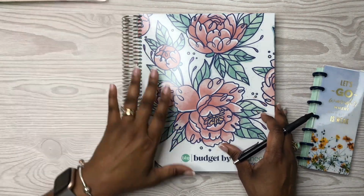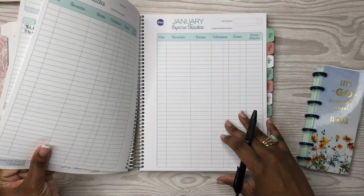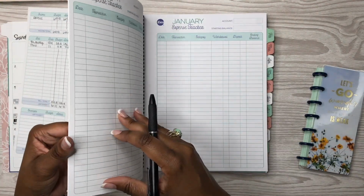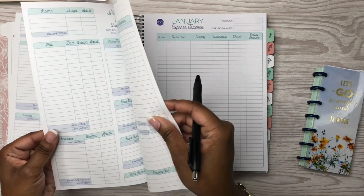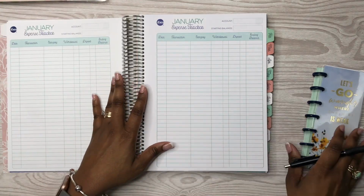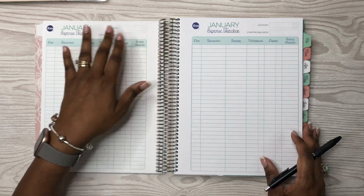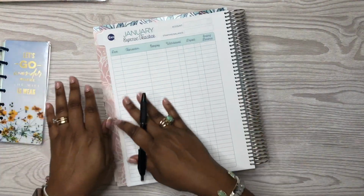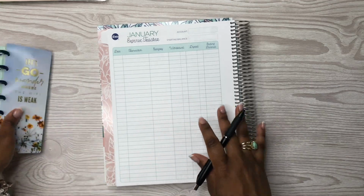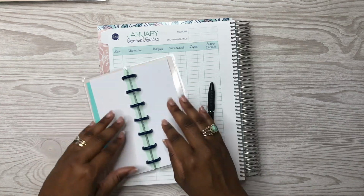So we're gonna move this out of the way and let's turn to, I think this is it right here, my first expense tracker. Okay, yeah, this is so lovely. I don't have to cut and print and cut down. I don't have to do any of that because I now have this workbook. So let's turn to January week 1.